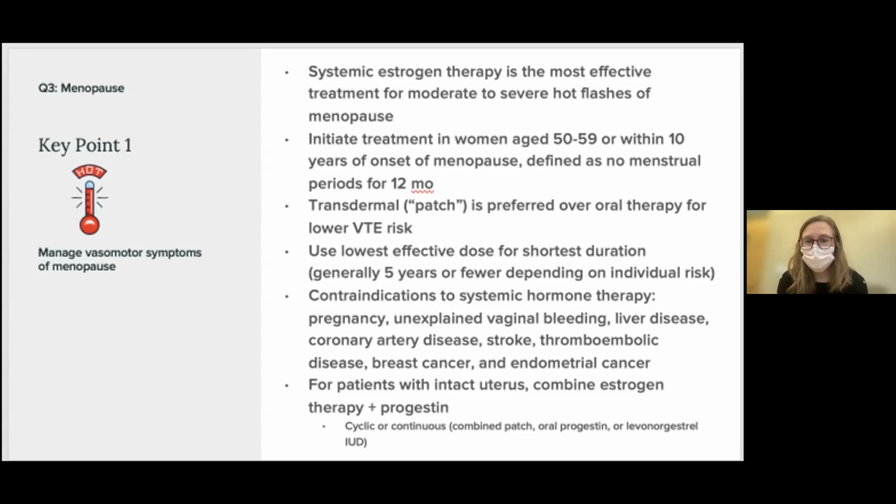Contraindications: thinking about pregnancy, any unexplained vaginal bleeding, liver disease, coronary disease, stroke, VTE, breast cancer, endometrial cancer. And again, some of these are not absolute contraindications for hormone replacement therapy, and we're really having patient-centered conversations around this, given that vasomotor hot flashes can be very impairing.